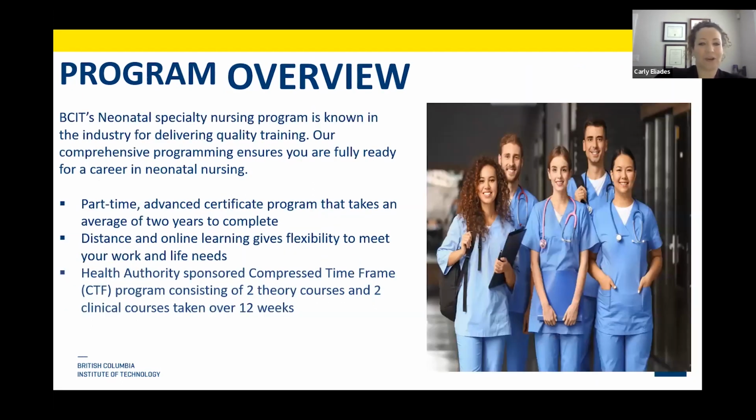So the neonatal program is comprised of 24 credits. There's 18 credits of core courses, which are a combination of both theory and clinical, and then there's 6 elective credits. For these elective credits, you can choose some of our neonatal options, or you could also choose electives from other specialty nursing programs such as pediatrics, perinatal, palliative care, breastfeeding. There's really lots of options to choose from.